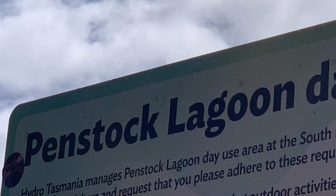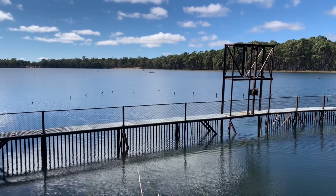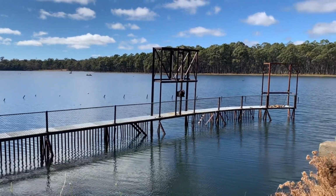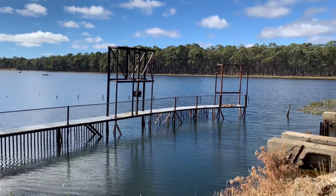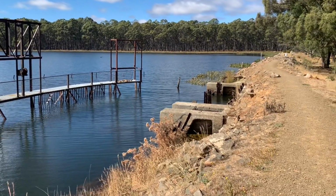The Penstock Lagoon, which is some 300 metres higher than the Waddamanna Power Station, is no longer used to supply water to the closed power station. It's now used for recreation, fishing, camping and general enjoyment.